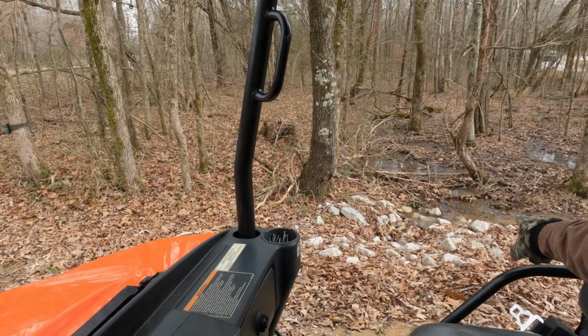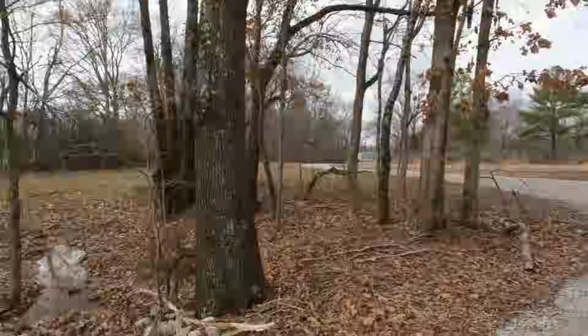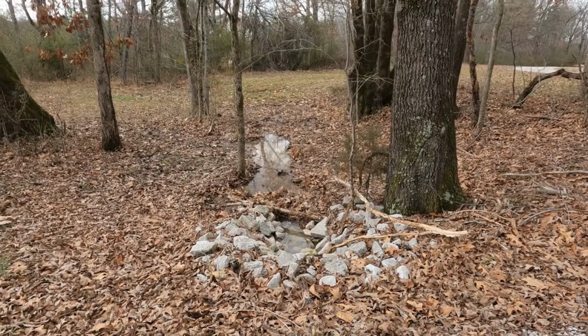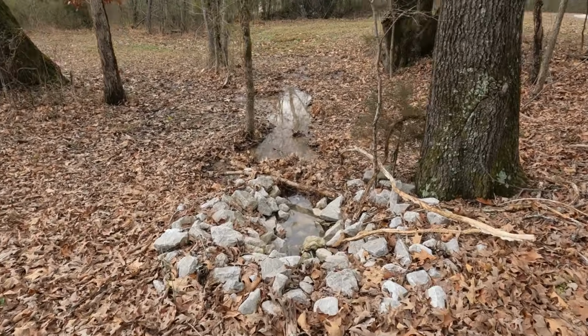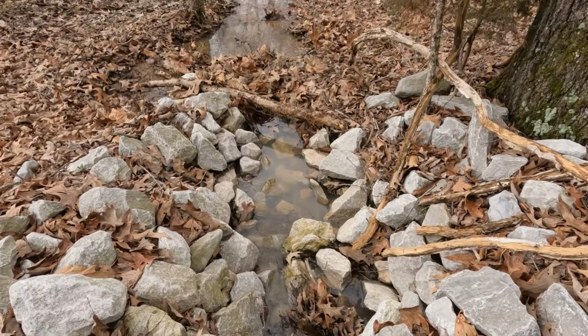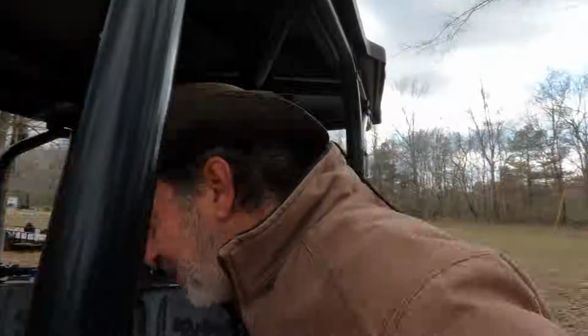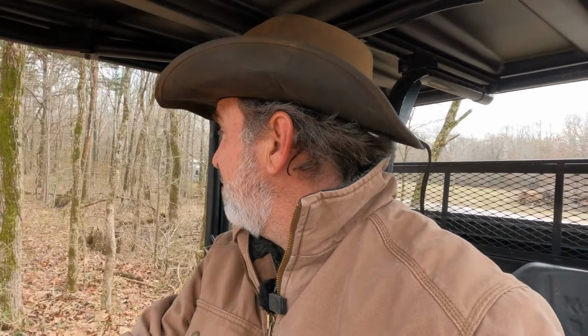Let's see. Ridge creeks are flowing a little bit. You can see that. It's just a wet weather creek. It only flows when it's raining. Of course, it's not raining now, but you can see. Nothing like the one on the Come On Mountain, is it? It does flow pretty good though when it's raining, but not now.